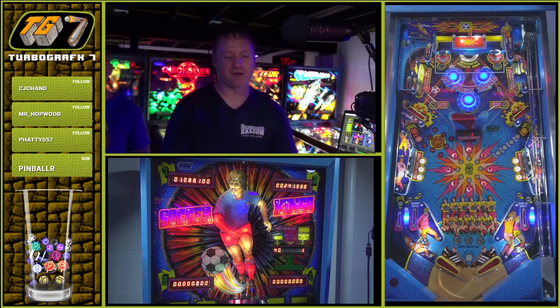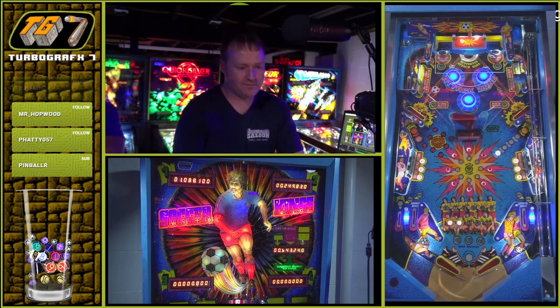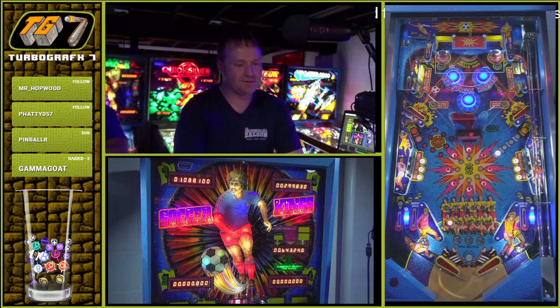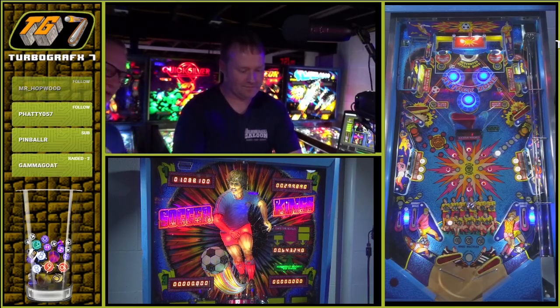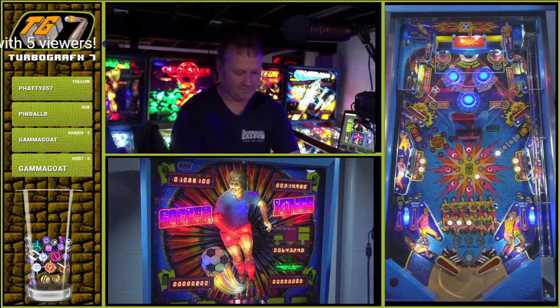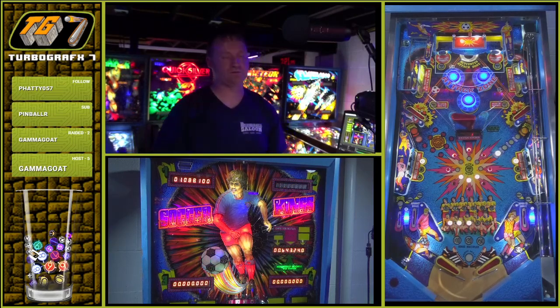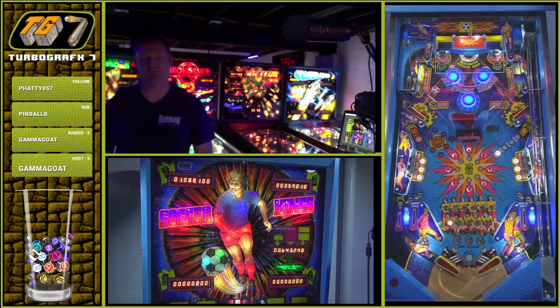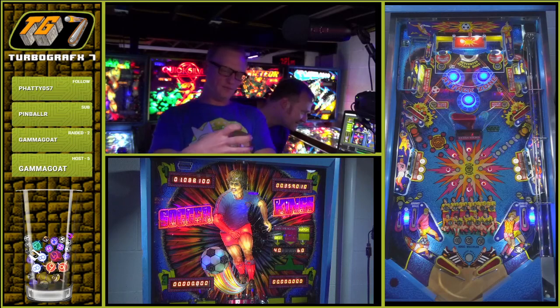Let's see if we can salvage this game. The last ball. There we go. So there's a giant plunger for those up kickers, and I put those in a drill bit and made them super slick.